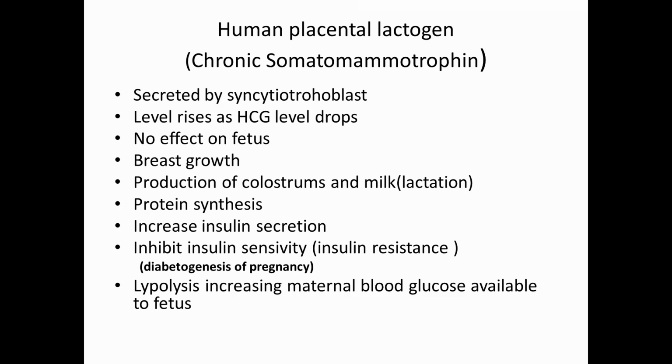So that's why pregnancy itself is diabetogenic. It is a physiological phenomenon where the body tries to inhibit the effect of insulin on the insulin receptors, so that more glucose is available, because the baby needs the glucose. If the mother utilizes all the glucose, the baby will starve. There is a balance between how human placental lactogen inhibits insulin action and vice versa, but in an imbalanced form, the woman will start having diabetes in pregnancy. So just know that. Maybe for those of you interested in OBGYN, when you come, you will learn more about it.